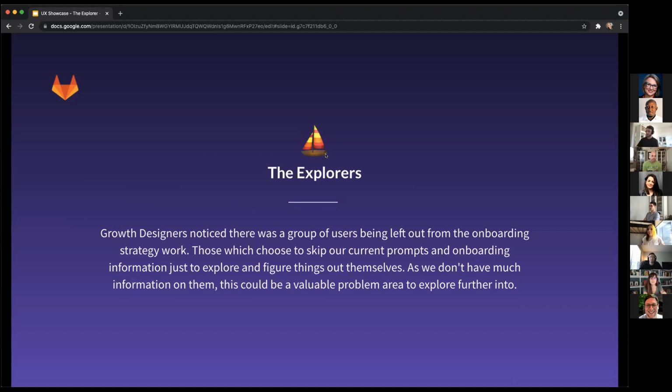Growth designers noticed there was a group of users being left out from the onboarding strategy work. It's really those users who choose to skip the current onboarding prompts and information and just explore and figure things out for themselves. Currently, we don't have a lot of information on them. We do know there is some drop off in the onboarding experience that proves to us that these users do exist. So this could be a valuable problem area for us to dig deeper into.